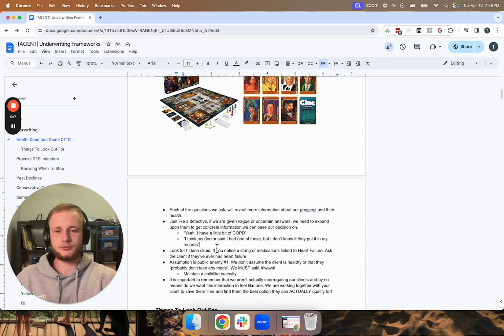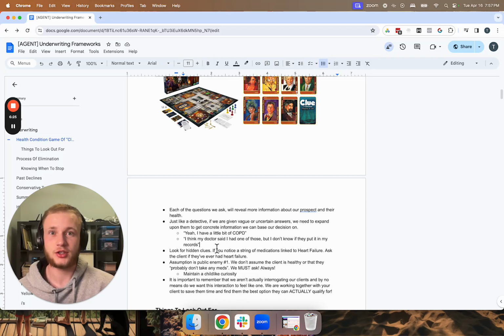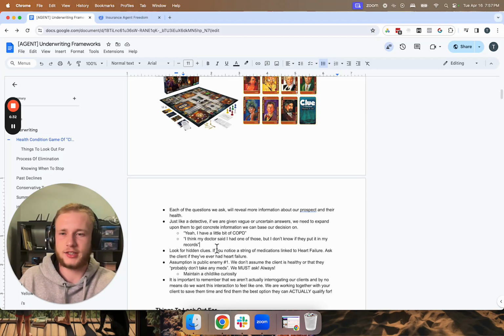Another example: I think my doctor said I had one of those, but I don't even know if they put it in my records. If their doctor said that they had one of those, let's assume they put it in the records, right? Oftentimes people will say this with a stroke or a mini stroke. Yeah, I think I had a heart attack, but I'm not sure if my doctor put it in my records. Their doctor put it in the records.